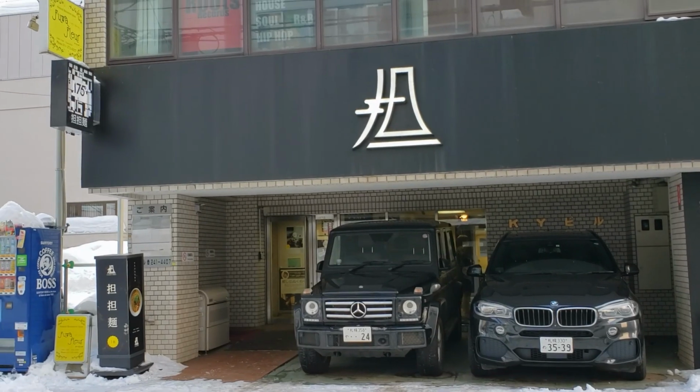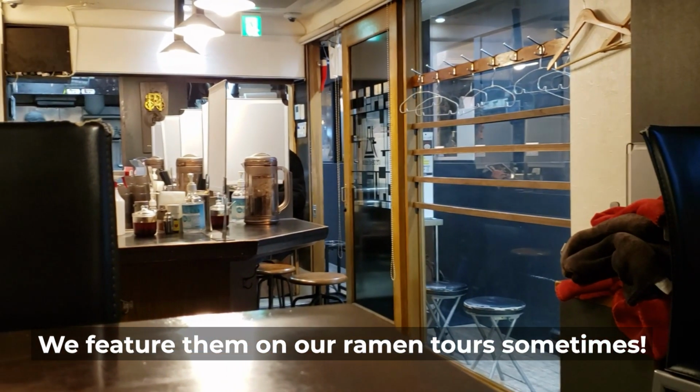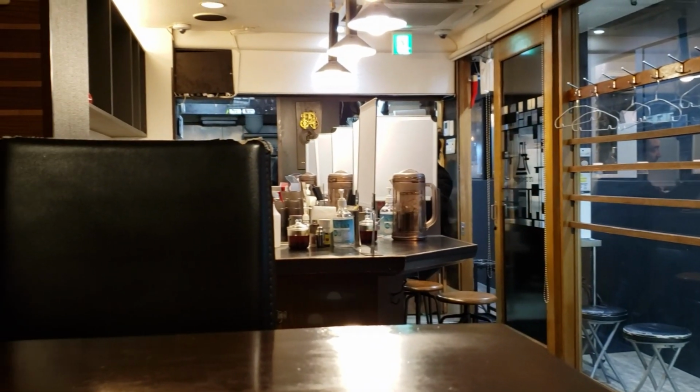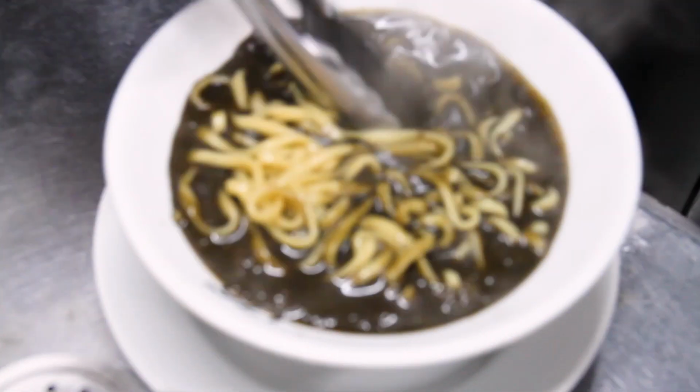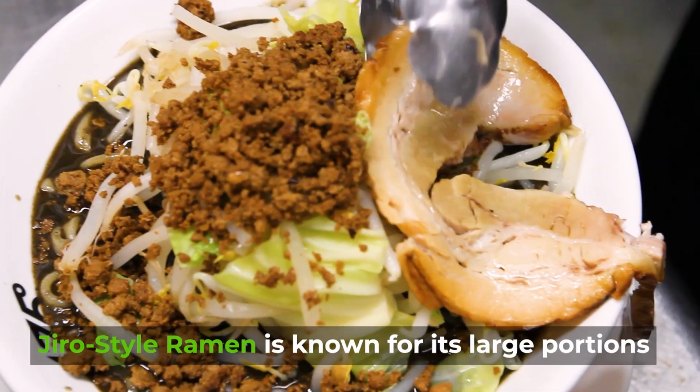175 DENO has branches in Tokyo, but this shop in Sapporo is their flagship shop. And since I know them, we're jumping into the kitchen to watch them prepare a ramen that is on only a limited time menu in Sapporo. And it's a crazy tower of a ramen, inspired by Jiro style ramen.